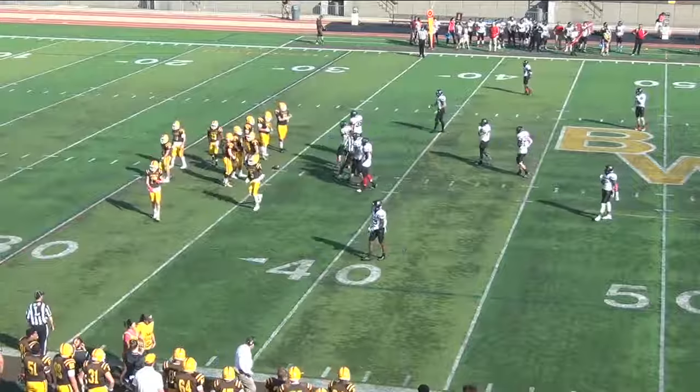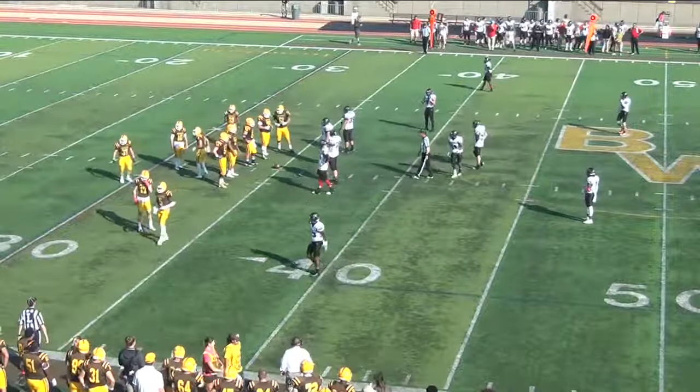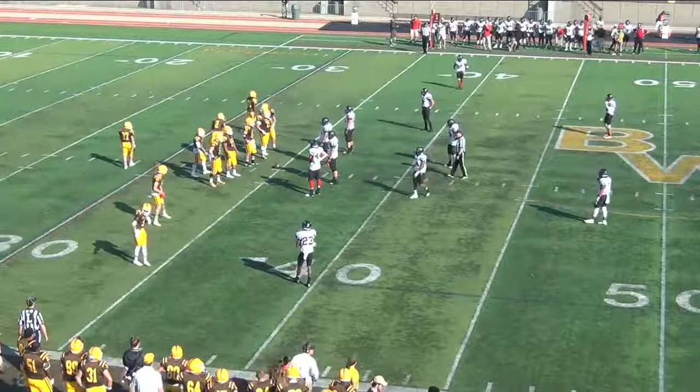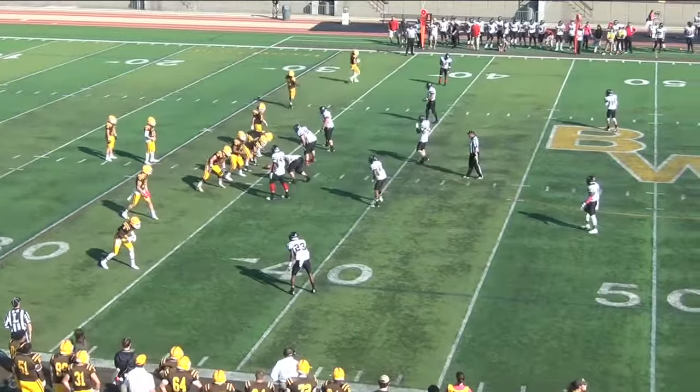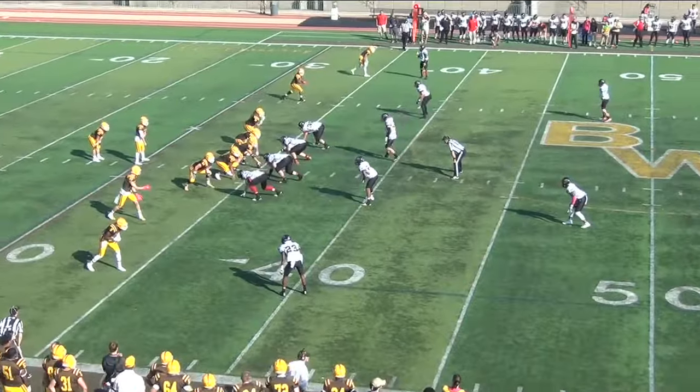But credit Hudson for staying in the pocket as long as he could and then keeping his vision downfield while escaping the heat. And he was able to deliver that ball where Stinnett could not only catch it but also make a play after catching the football.